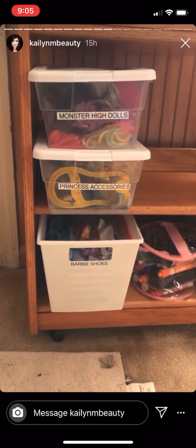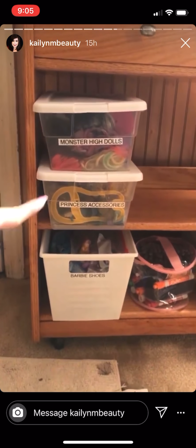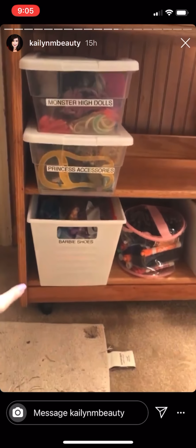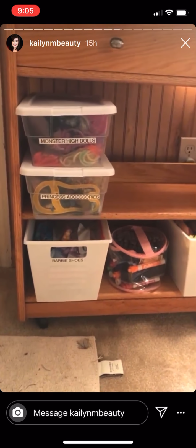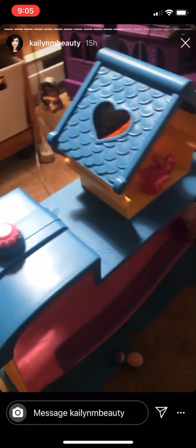This is how we organize some of Gracie's toys. Monster High Dolls, Princess Accessories, Barbie Shoes. We have more things like this in the other room too. And Doc McStuffins. Yeah, we're playing Doc McStuffins.